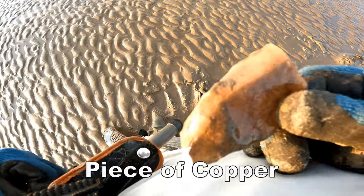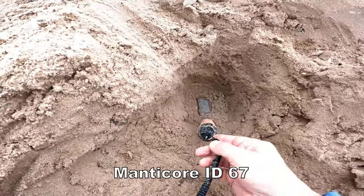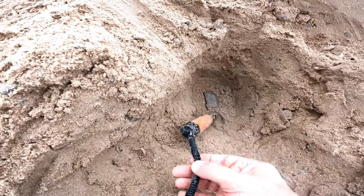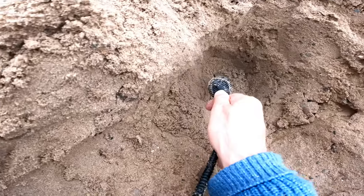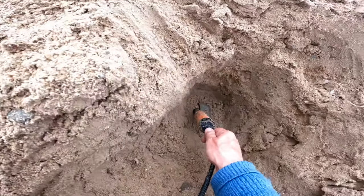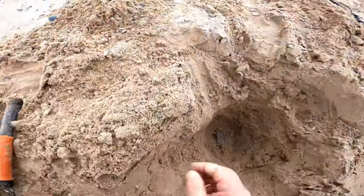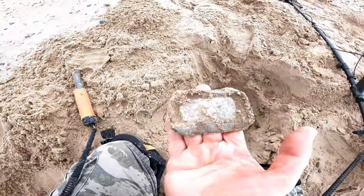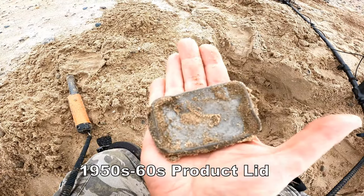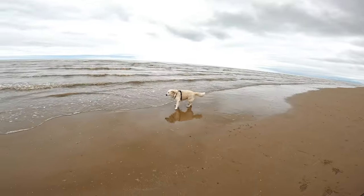Piece of copper. Copper bin. I'll show you how deep that is. That's 9 inch. And it's got a big lid. That must be about, what? Up here. At least 18 inches deep. And it's that piece of lid there, look. Massive lid. So, 20 inch. And that's what it was, 20 inches down on the beach. Not what we want, but shows you the depth.